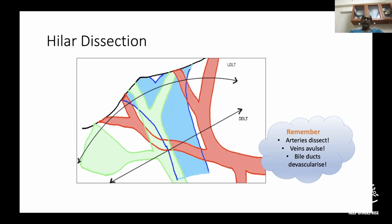And bile ducts, the aim should be not to skin the bile ducts, as you know, the blood supply to the bile duct comes from the outside. So you need to have a good amount of tissue around the bile duct so that they don't get devascularized.